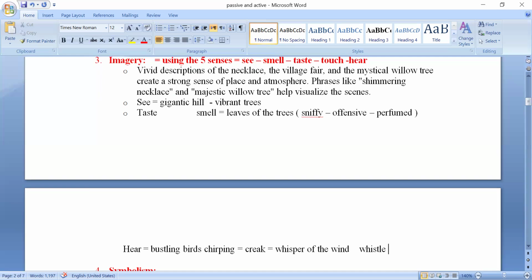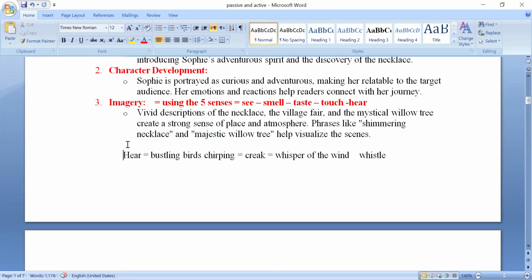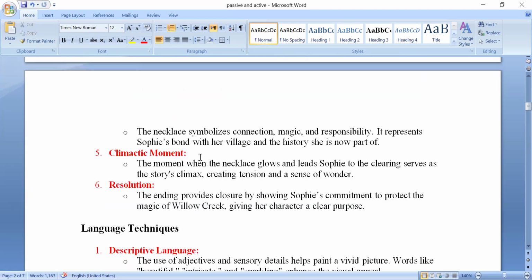What is the time? Taste, smell, and see. Exactly. So this technique, as a figurative language or a literary technique, is what? What is that technique? What is it named? Imagery. Okay? So don't say imagination again or to imagine something. Imagery means using the 5 senses, and this is one of the most important descriptive techniques, okay?